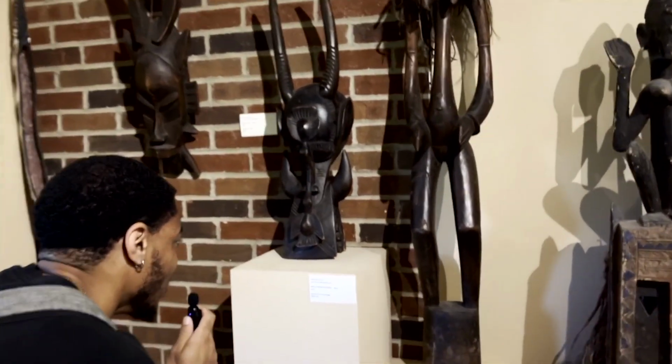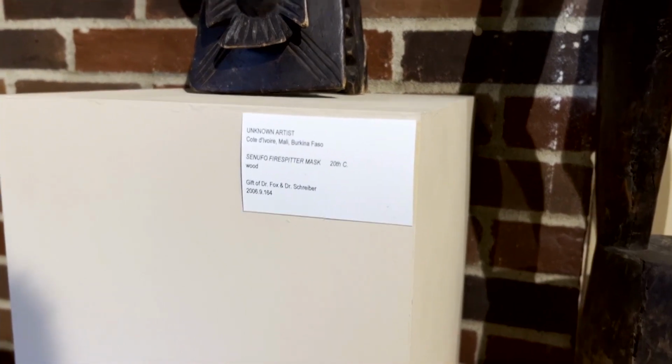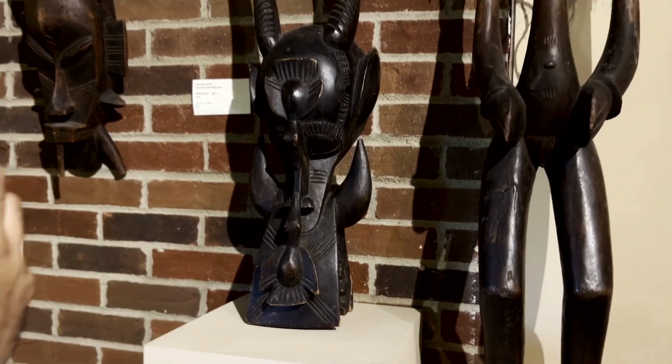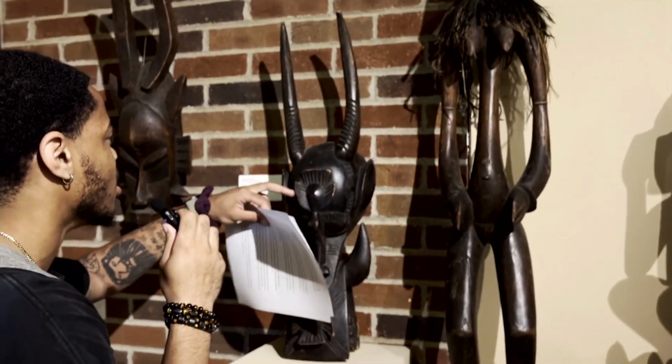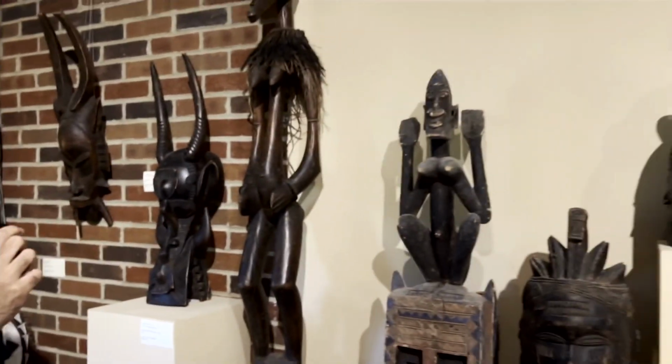this is an unknown artist from Cote d'Ivoire, Mali, 20th century. This is made out of wood. What in the world? This doesn't even look like wood. Wow. I wonder how one even goes about making stuff like this. Gosh, art is just so amazing.